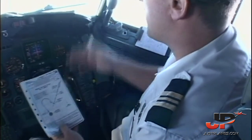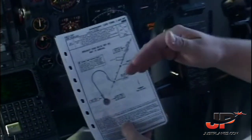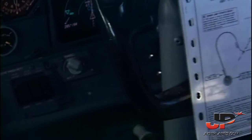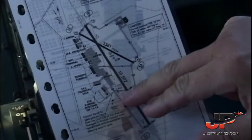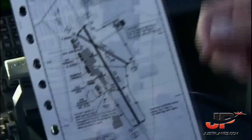So what's probably going to happen is we're going to route towards this point here, get the field in sight, ask for a visual approach, and then position to the south of the Tigerberg Hills for runway 19. The runway itself, we'll be landing on runway 19, and make a plan to vacate on Charlie taxiway and park on either the Alpha or Bravo side of the parking. Captain's going to find out now.